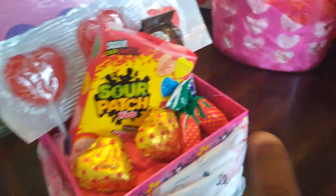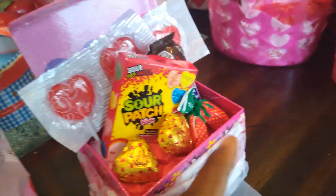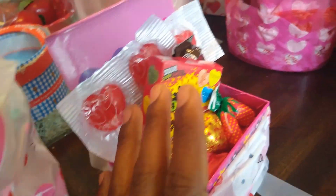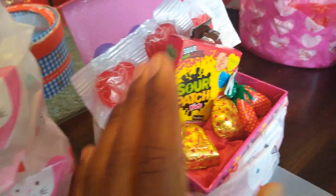Let's get into it a little bit. Like these are 25 cents each. These little things are probably like a nickel or maybe less than that. Probably like a penny, because you get a whole bunch of them for $1. A little chocolate, same thing. Suckers, we got like 7 suckers. So we probably got like two of them.